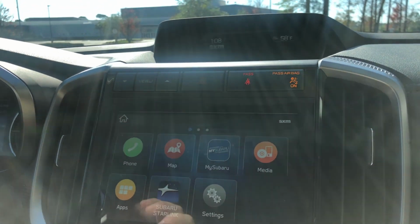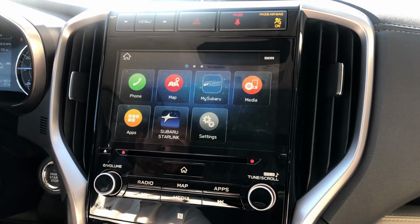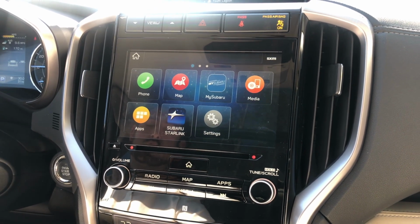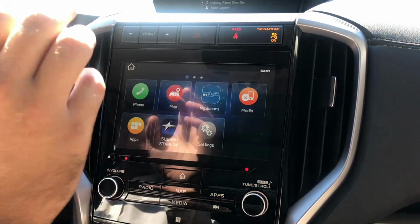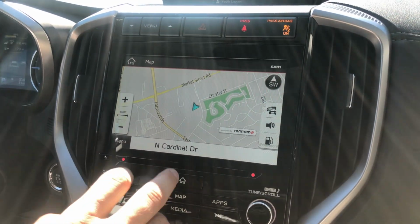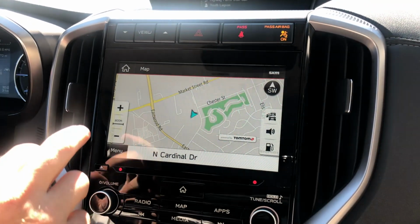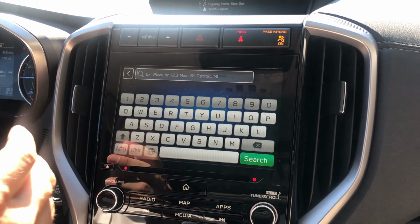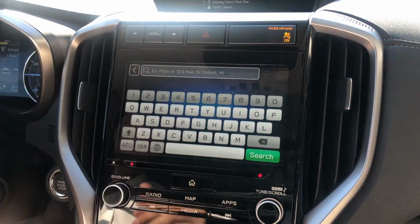Moving down a little bit more, this is the main Starlink 8-inch Multimedia Plus navigation system on here. And what you can do, you have the navigation here, which they've updated recently so that it is a lot easier to enter in destinations, where you can type an exact address or a business name if you don't know the address.